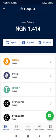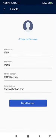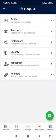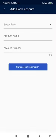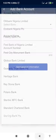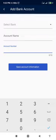So now, how to use Roku. Number one, upon registration, you complete your profile. As you can see, mine is done here, and you save your changes. You add your bank account before you can make your deposits, say with your bank card. Now you have to add your bank account. This I've done here. As you can see, you add the bank account. Make sure it tallies with what you have on your Roku ID when registering. So you add your account name, your account number, as you can see.